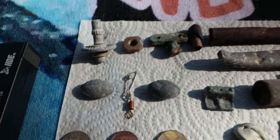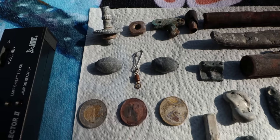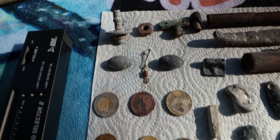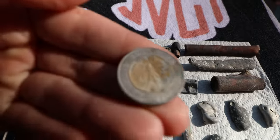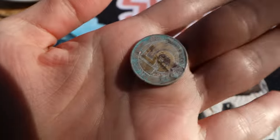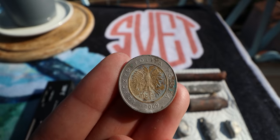Couple lead sinkers, a fishing lure attachment piece. I found one, almost 2 euros. And this is actually not a euro coin. It's a Polish coin and it says 5 on the back. So if you know the name of this currency, please let me know.